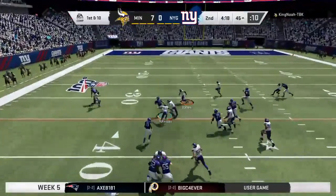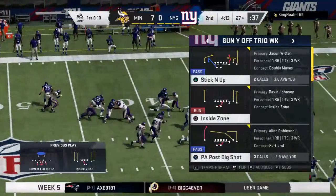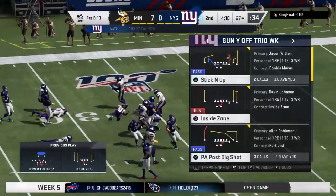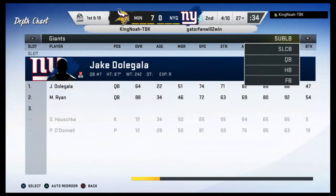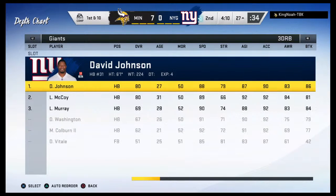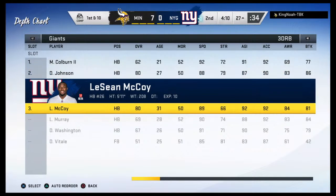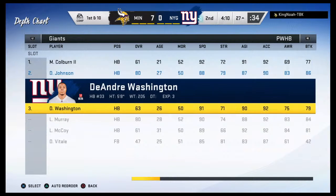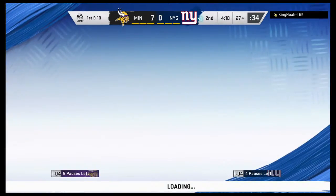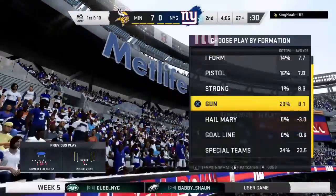The first down carry here for Johnson. He's got the first down here inside the 30 and down to the 27-yard line. Another big gainer that time. This one goes for 19 yards. First down. 1st and 10 at the 27-yard line.